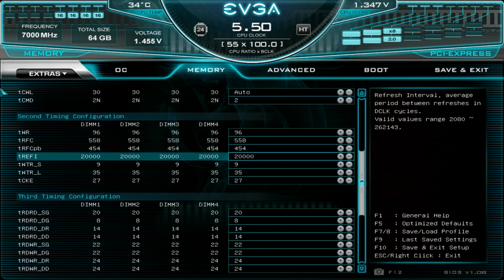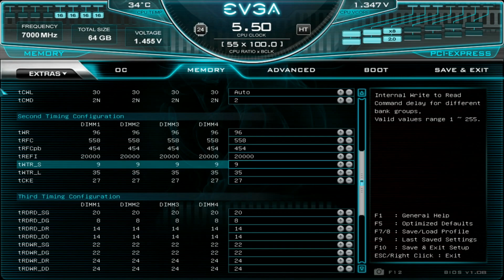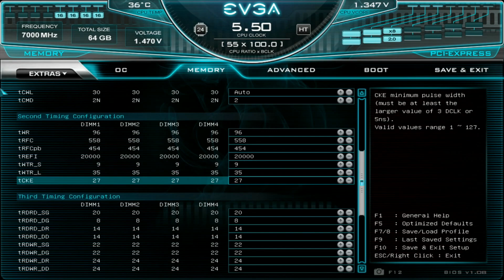Refresh interval, the highest available setting, is possible in test situations, but it's very likely to fail in HCI Memtests. So I locked the setting down to 20,000 for now, but the best or the highest performing option would be the max value of 262,143. These 2, just leave them at auto at first, and if they get set to good values, you can lock them to the values manually afterwards.